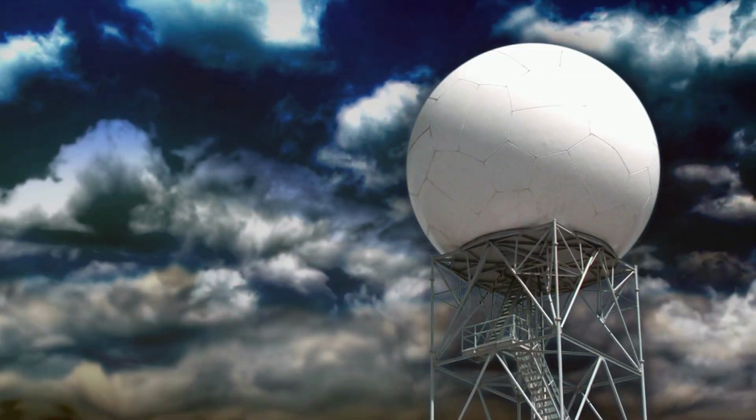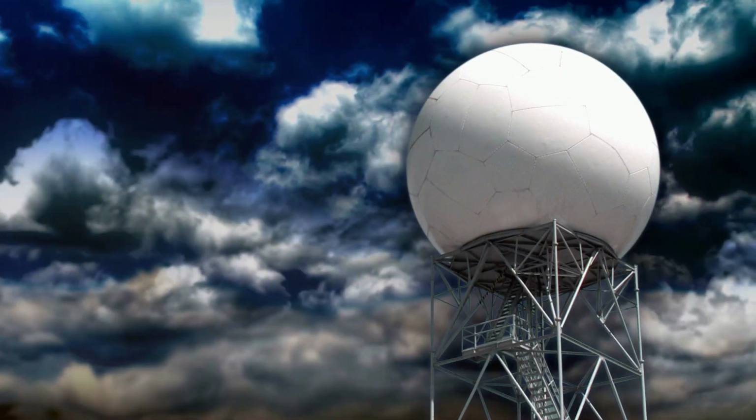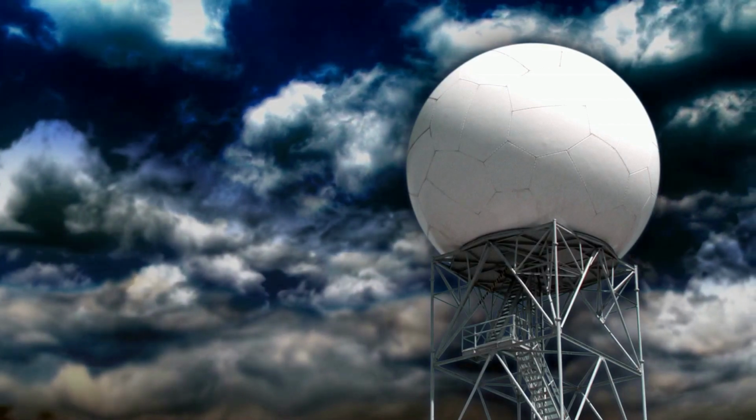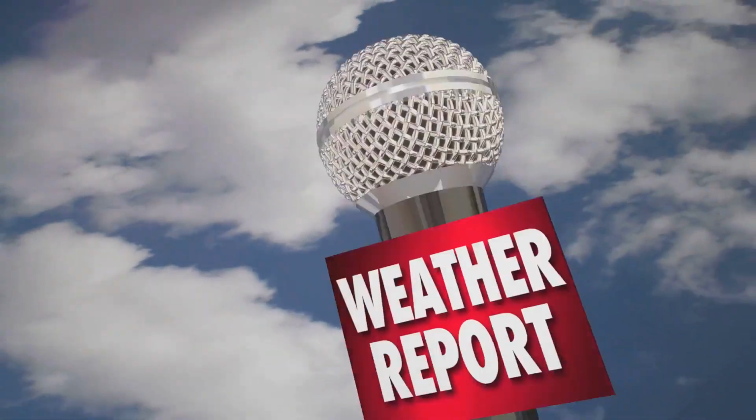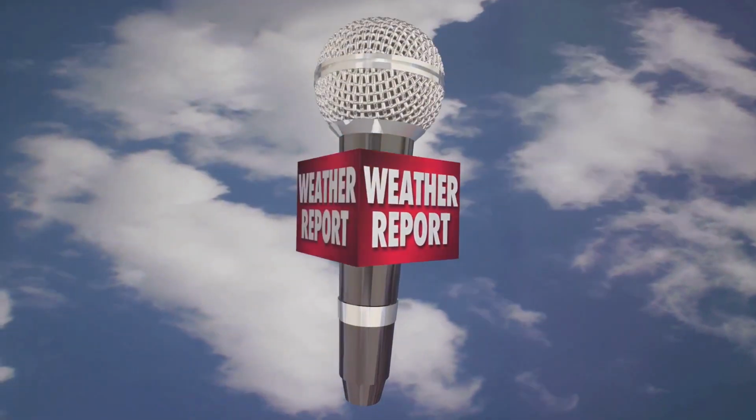Radars, on the other hand, are the sharpshooters of weather observation. They use radio waves to measure the intensity and movement of precipitation, such as rain, snow, or hail. This allows meteorologists to track storms and predict their path and intensity.